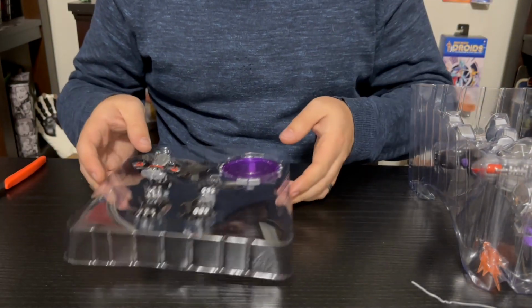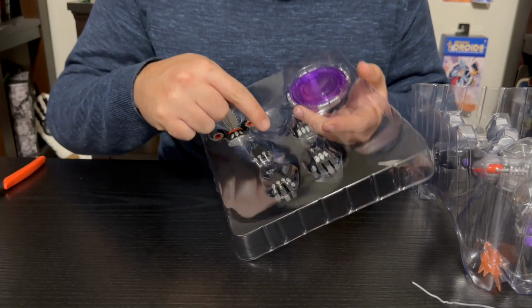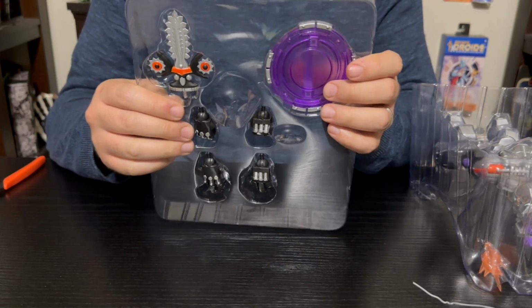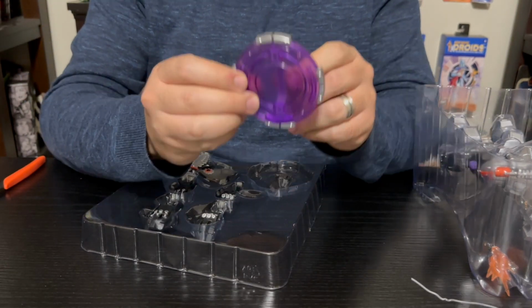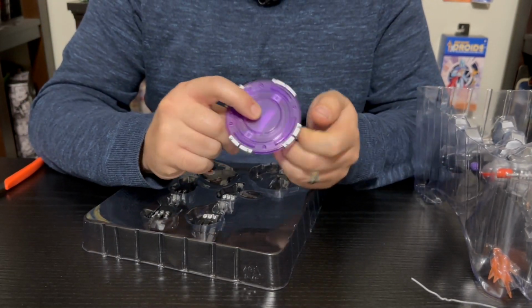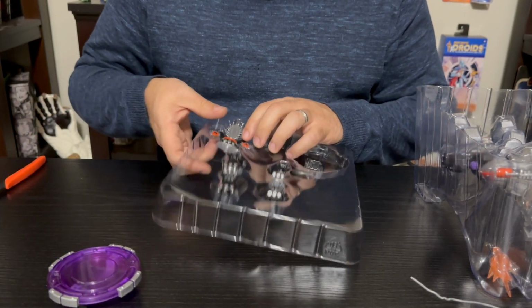We'll find out in just a minute. So I also see some alternate hands in here. He's got some wide gripping hands, some fists, and yeah, so just an assortment. We'll see how these all attach in. And we get that nice shield with this translucence on it, this nice purple hue to it. So a nice job on that. It's thick, really nice sturdy shield.